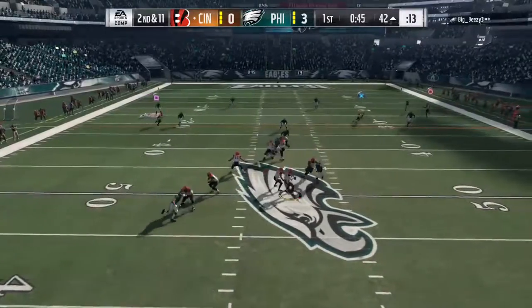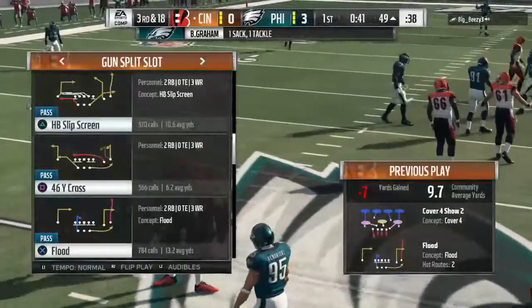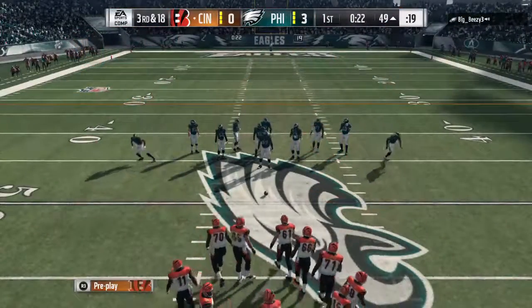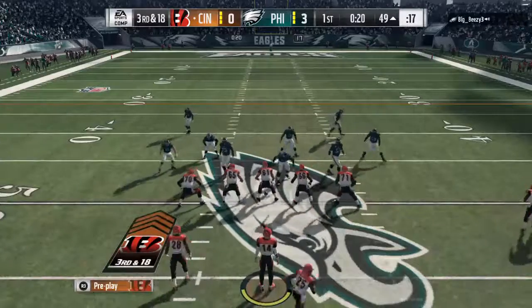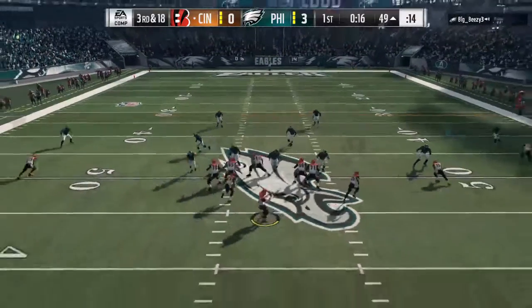It's second down. Dalton looking. Pressure comes, and down he goes. The Eagles get there for the sack. Brandon Graham in there to bring him down for a loss of 7. So the sack, and now it's 3rd and long for Dalton and the Bengals.